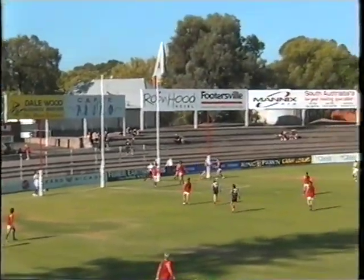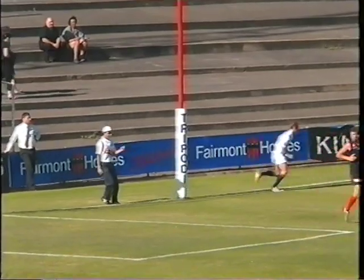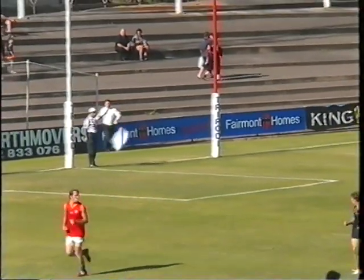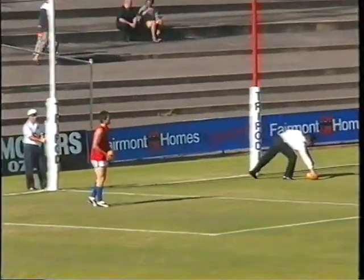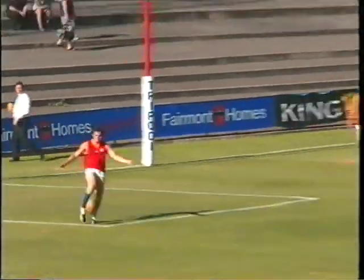Comes in. Oh, he's given himself a bit of room. I think he's just gone straight across the face of goal. There's something I'm missing here, Damien. They all get very, very close to the man on the mark. In my day, that made you kick the ball high and get under it. You want to kick through it, I would have thought. Anyway, back to the action.